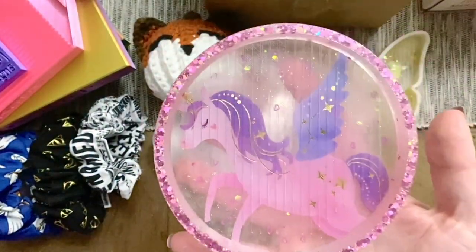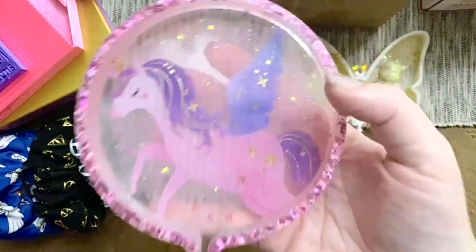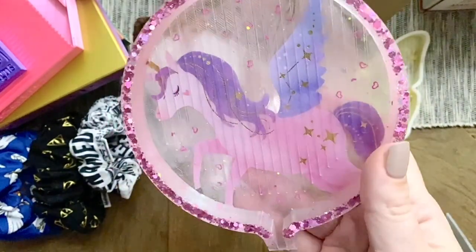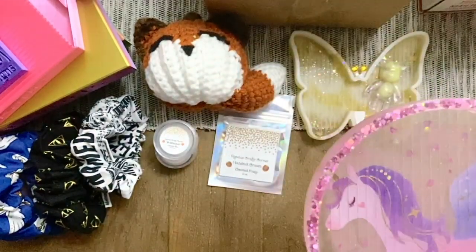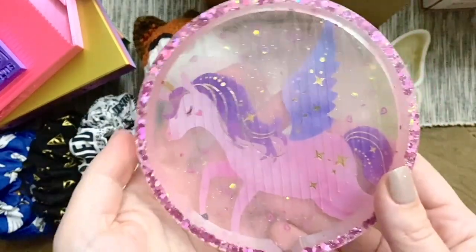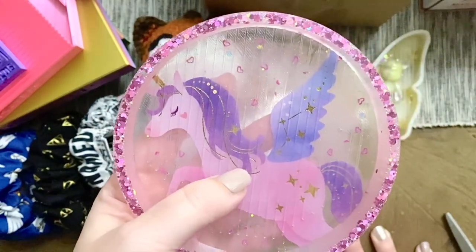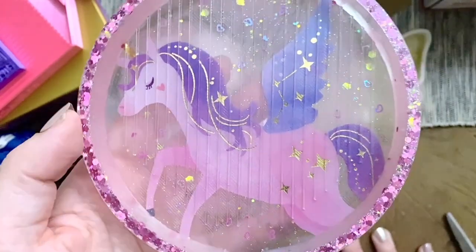This is big. Look at it on my hand. That is big. I love all things mythical creatures, and I was so intrigued to try this kind of diamond painting tray. I wonder if this will be mostly something that I just enjoy using for show, like to hold things in, or if the diamonds will be too difficult to see against the back design, but I will be sure to try it out soon so that you guys can see.